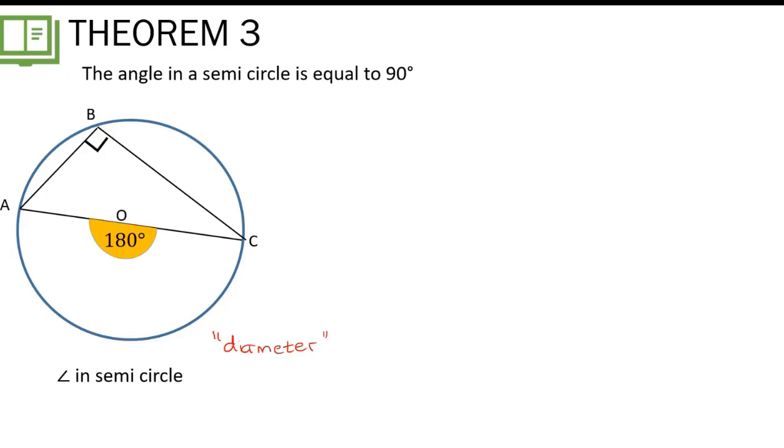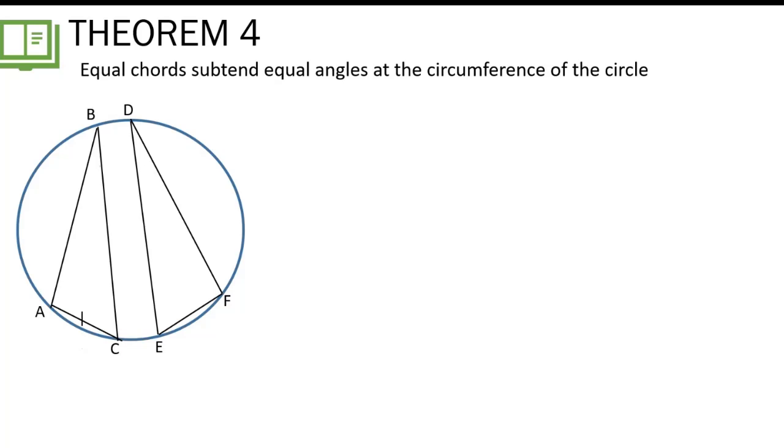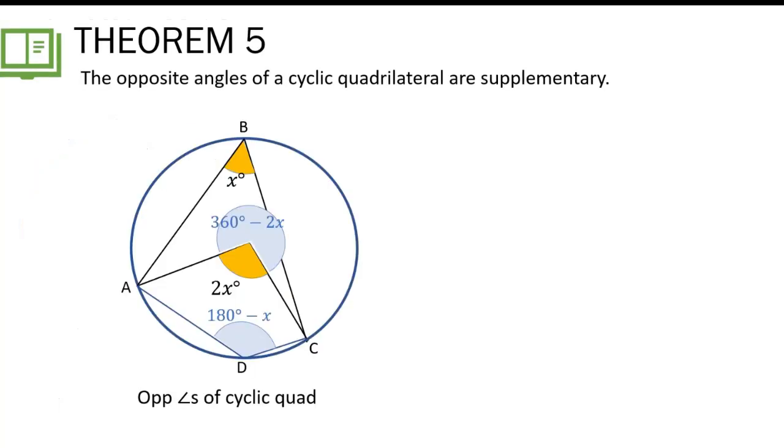Okay, after that guy, we've got another one that pops up a little bit sneaky. It's when they give us two triangles that have equal chords. So if I have a triangle here with AC and another triangle with EF, and these lengths or these chords are the same length, then the angles that they make are also going to be equal. And this one is called equal chords, equal angles.